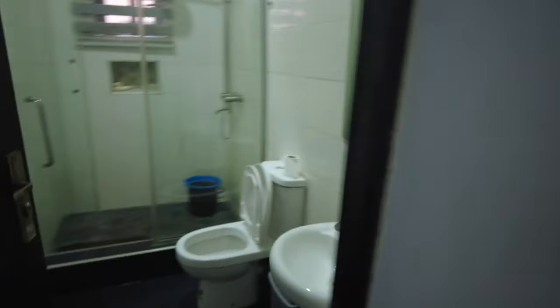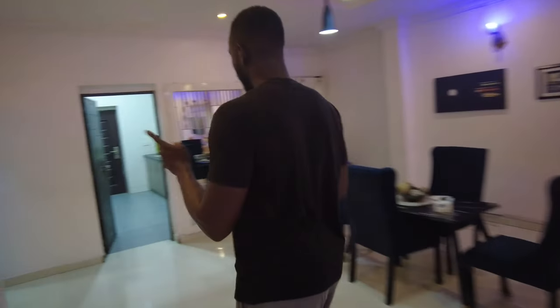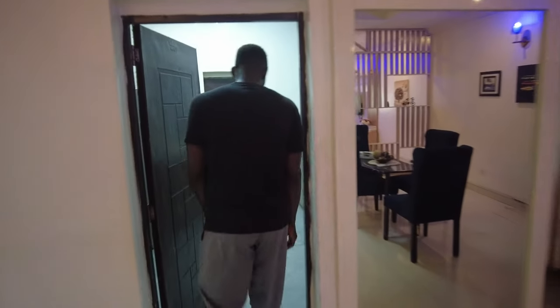Okay. But this is the living space. Beautiful. So now let's go check out the BQ. I actually like a few things about this place. This actually could be a centralized place that all laundries can be done, which I think is great. That's outside of the house. And I'm thinking of functionality and design.